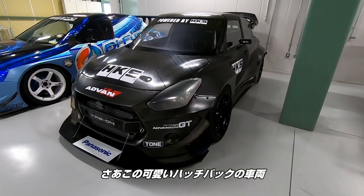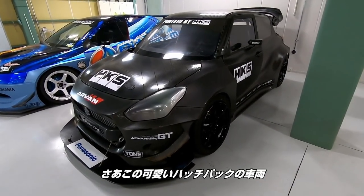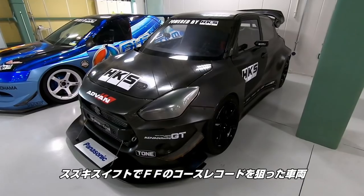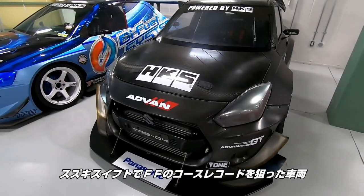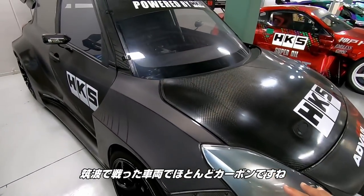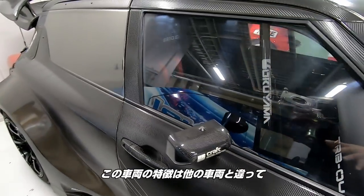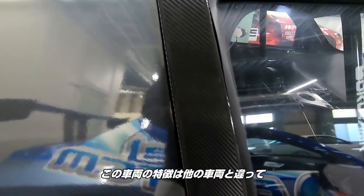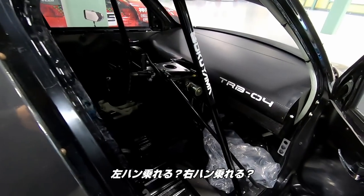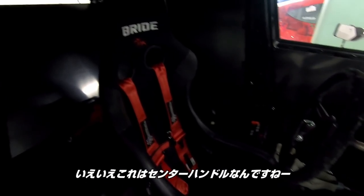So they were just explaining to me this car, this cute little hatchback they have, is a Suzuki Swift. They were going for the front wheel drive record at Tsukuba. As you can see, most of it's carbon. But what's cool about this car is it's very different from everything else, because it's not like, can you drive right-hand drive? Can you drive left-hand drive? No, this is a center drive.